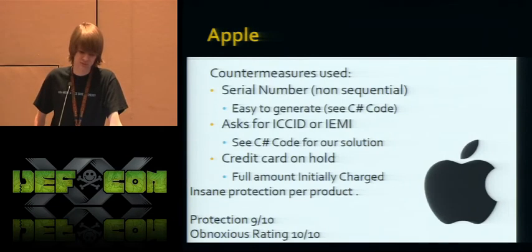Apple uses serial numbers that are, once again, non-sequential. They're easy to generate. I included the generation of them in the C# code, the same that queries the website. They ask for an ICCID or an IMEI upon replacement. Once again, an attacker can circumvent this by querying the script that they so generously provided on their server.